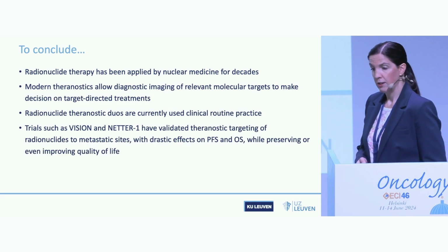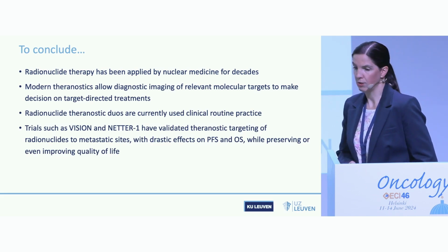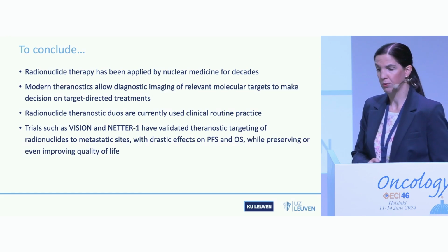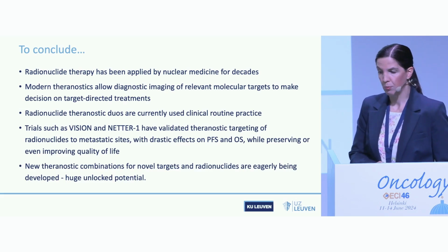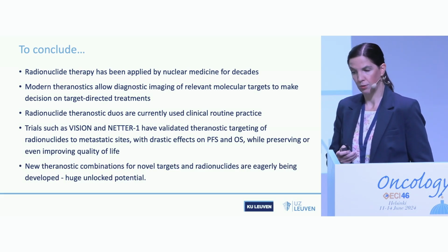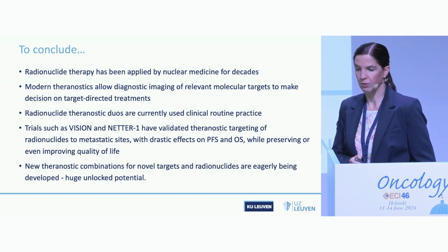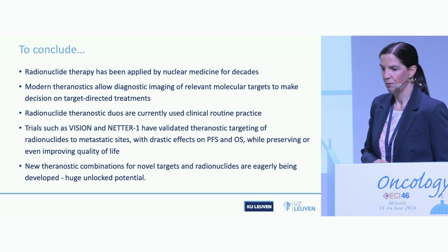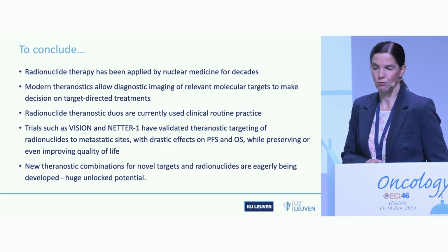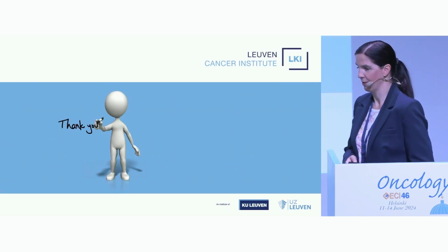Trials such as the VISION and the NETTER-1 trial have validated theranostic targeting of radionuclides to metastatic sites with a drastic effect on PFS and OS while preserving or even improving quality of life of the patients. And new theranostic combinations for novel targets in novel tumor types and radionuclides are eagerly being developed. We see a huge unlocked potential, not only us as a nuclear medicine field, but also industry and academic sites see this huge unlocked potential, and therefore I'm a strong believer in a bright future for radionuclide therapy in oncology. Thank you for your attention.